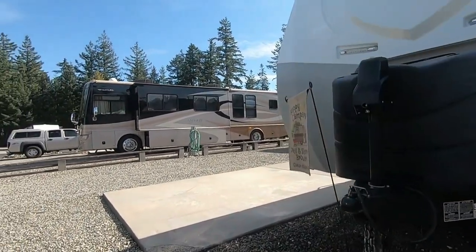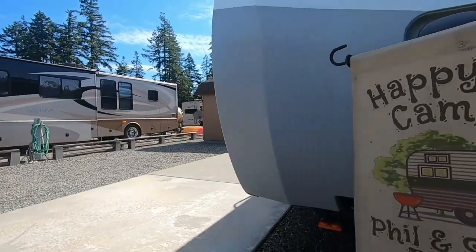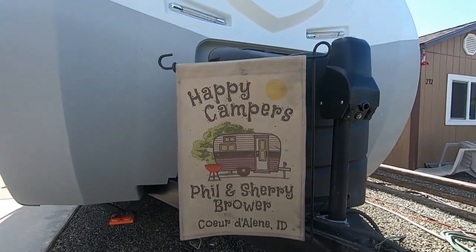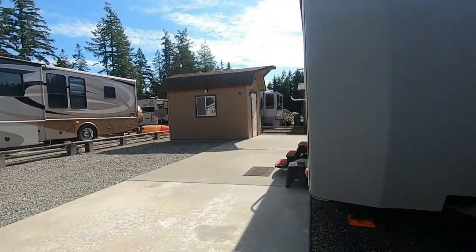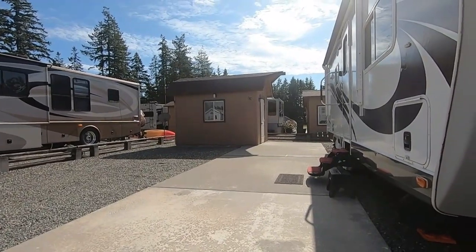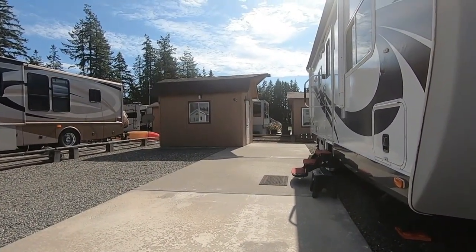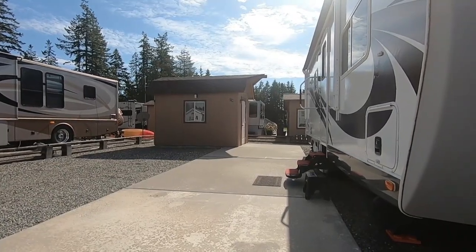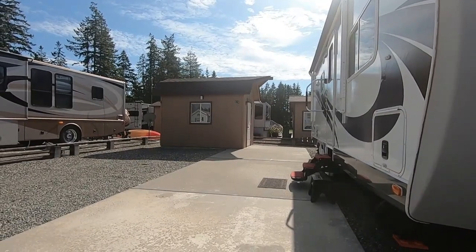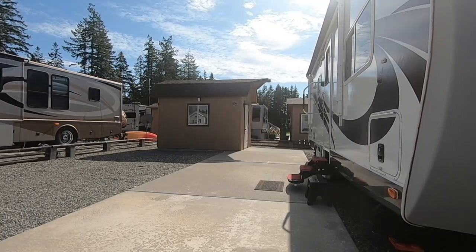Here's a nice cement pad that becomes our patio. By the way, just if you didn't remember, we're Phil and Sherry Brower, happy campers. Anyway, this is the pad, and there's a little outbuilding that actually belongs to the leaseholder. We're just renting while they're away, but this is similar to a lot we hope to end up with. And those little sheds vary in size and decor.